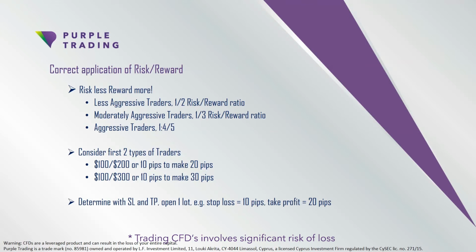In my opinion, it's a more realistic picture. The currency market can be a slow moving market. So a risk reward policy of 1 to 2, in my opinion, is very feasible. So if we consider the first two, we have $100 risk to make $200, or 10 pips, we're risking to make 20 pips. And then the moderately aggressive traders will risk $100 to make $300, or 10 pips to make 30 pips.